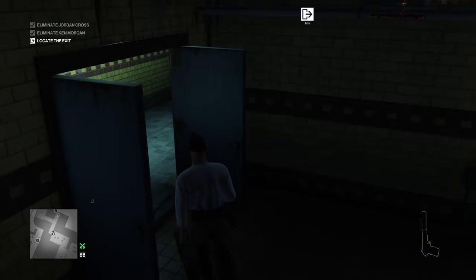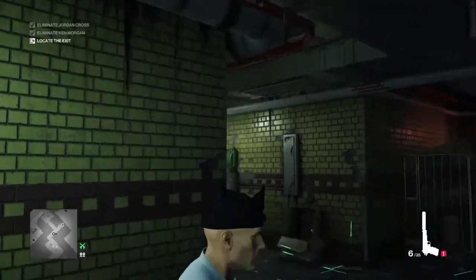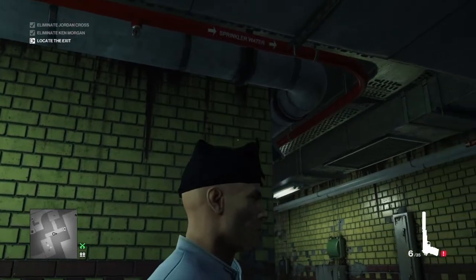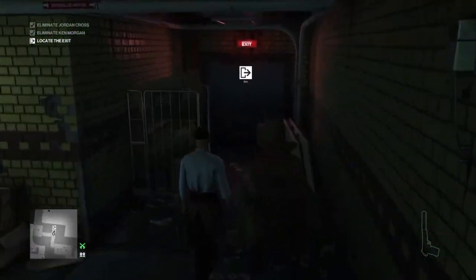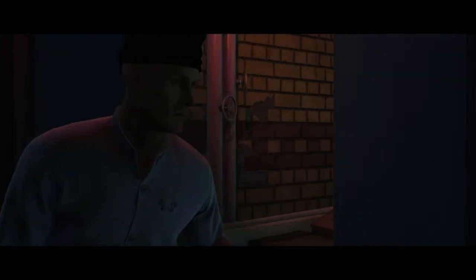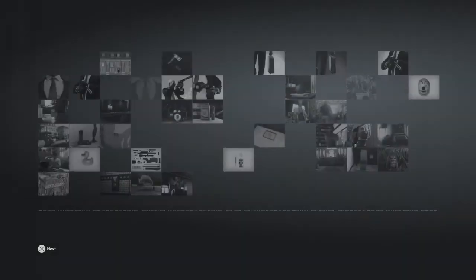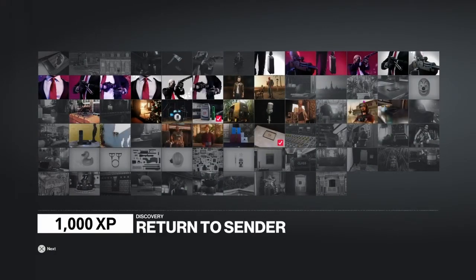So we're just going to follow the pathway all the way around until we get to this point where we will encounter a camera. There's no one around, so we can just pull out our gun, shoot the camera, and continue down the corridor towards the exit. So there you go, that's the burying the hatchet challenge, along with the return to sender challenge, and one of the other challenges, a smoking gun challenge.